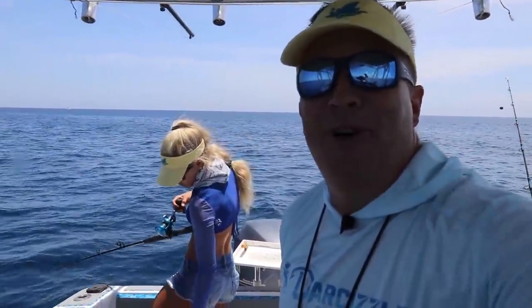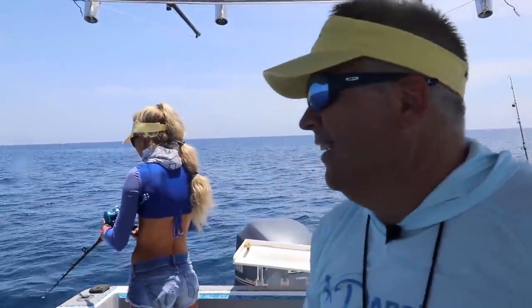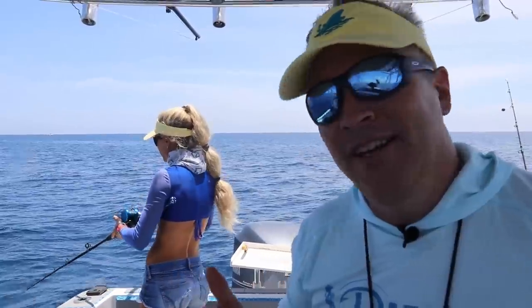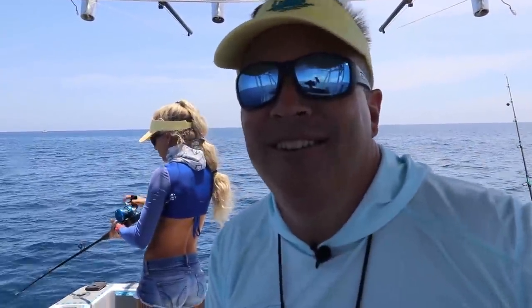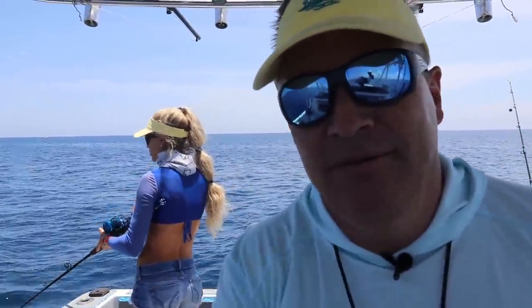Now that's the same leader we caught the sailfish on. I was too lazy to retie it. It was all frayed up from his bill. Then I just luckily caught a kingfish. The circle hook, those teeth will bite off a J-hook in 2 seconds. So that leader's getting pretty frayed, but third time's the charm. I'm dangerous, guys, dangerous. I just hooked up.